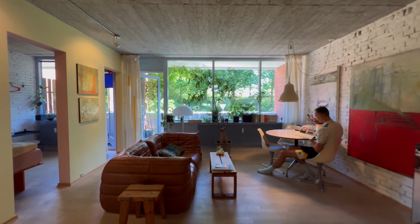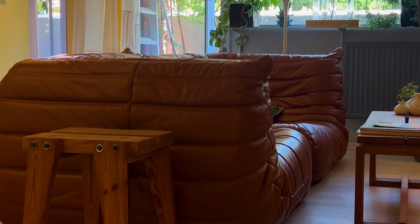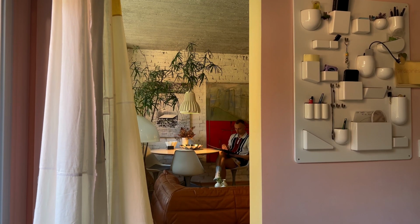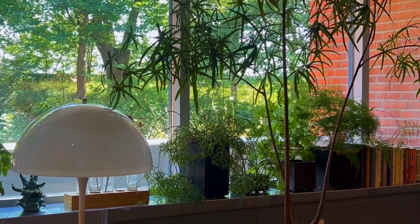The living room consists of a really open lofty floor plan. What is really cool is that the designers didn't limit themselves to like a really strict color palette. But you can really see that the way that this apartment was achieved was by playing with design and being bold and trying out something new.